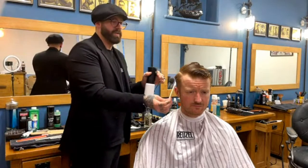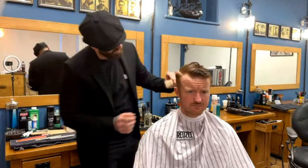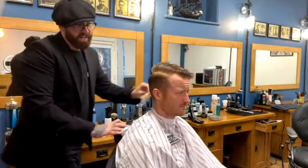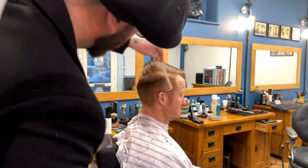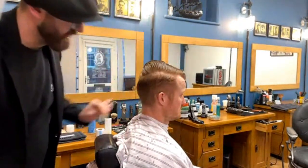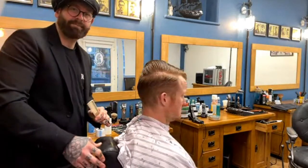So what I'm going to do is, after I've just cut my baseline, this is a backwards style, so I'm just going to brush the hairs backwards. Now, if you see that, just from that baseline area that I've cut, I brush this backwards, it's already blended through. Can you guys see that all right?